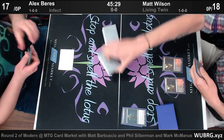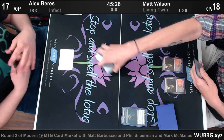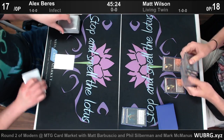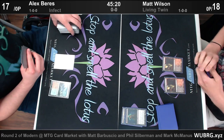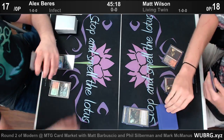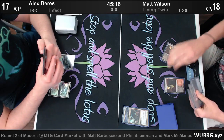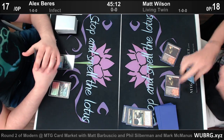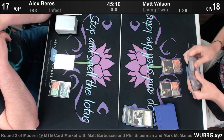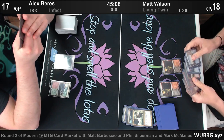Let's see what we got here. Looks like end step fetch for a Breeding Pool from Alex, which is completely shrouded in the light. A Wooded Foothills and a pass. Matt still has no idea what Alex is playing. I think at this point you probably have an idea of infect, but the fact that Alex hasn't played a creature here has not really told you much.